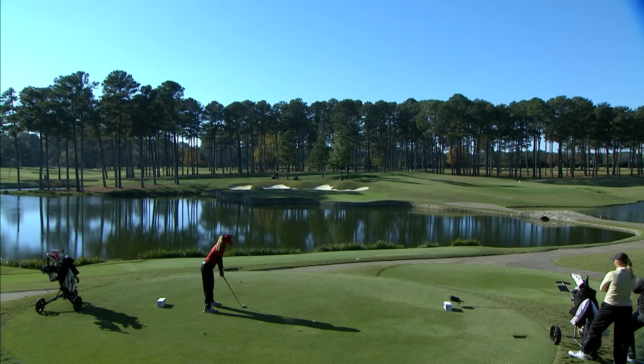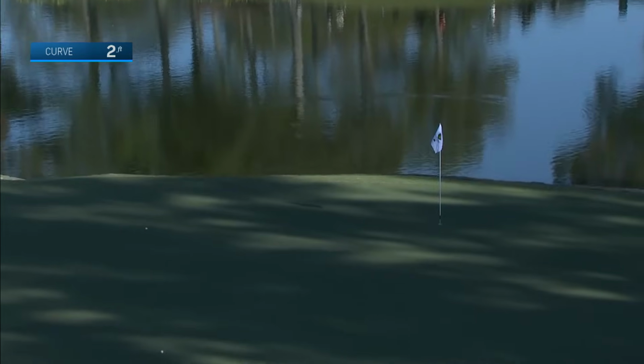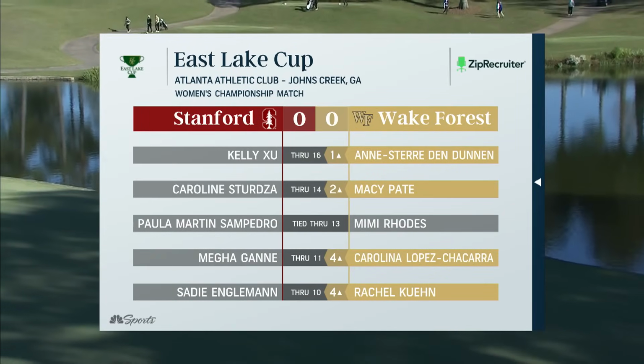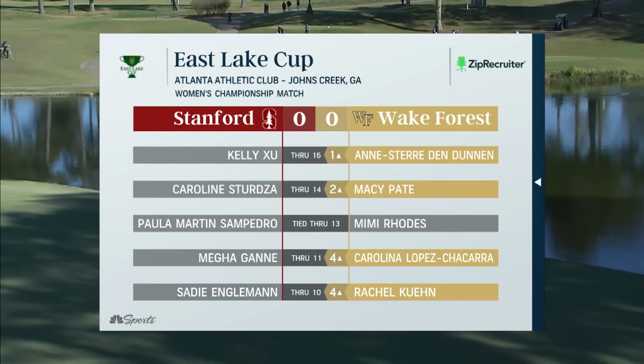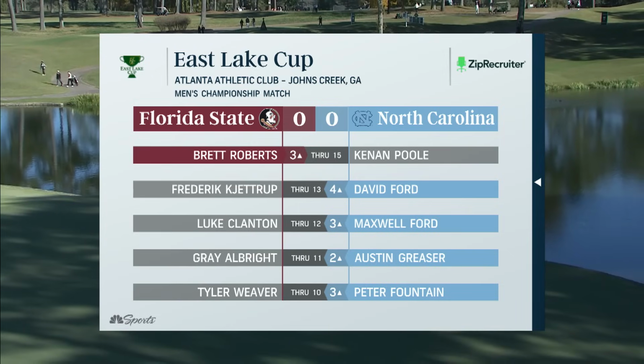Two will do. Okay. They figured it out. And look at that flagstick. Wind, nothing like we've seen the last couple of afternoons around this 4-5 o'clock time frame on the East Coast. Wake Forest, they're cruising right now. Stanford's got to start flipping the script. Demon Deacons leading in 4 of 5. So too are the Tar Heels of North Carolina. Ford Brothers leading the way for UNC.